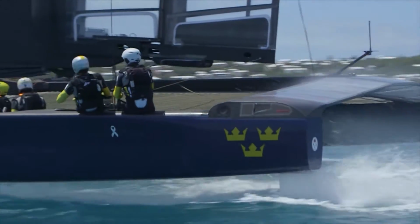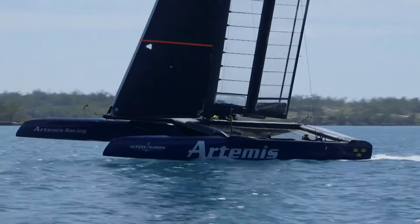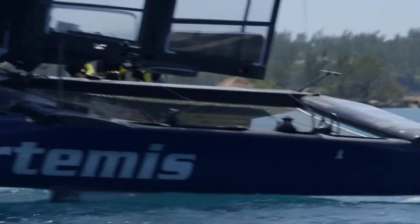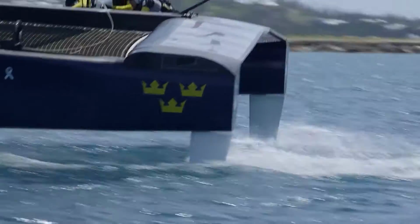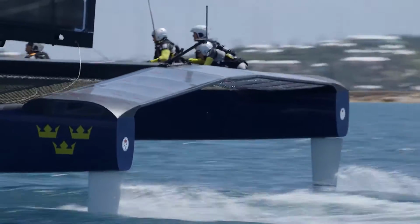You'll have the helmsman playing with buttons and managing the rake of the leeward dagger board, or you can have a more stable foil. It will be able to manage its own height better without any control input. But you get rewarded for a bit more instability, is often a bit faster, but it comes at a cost if you can't manage that. So that's the tricky bit, is playing that trade-off.